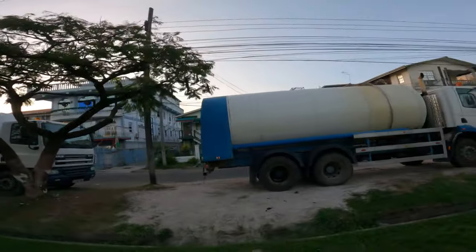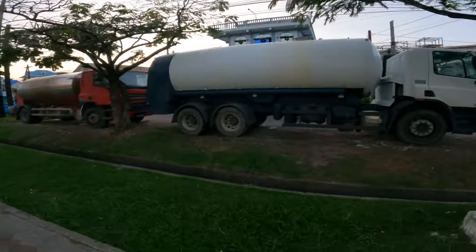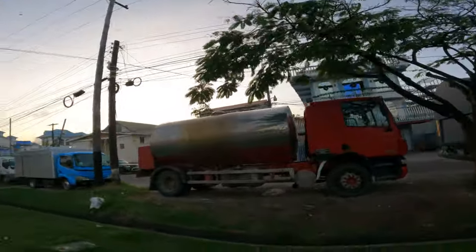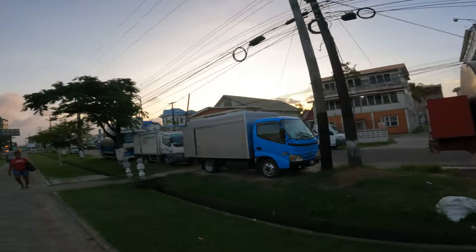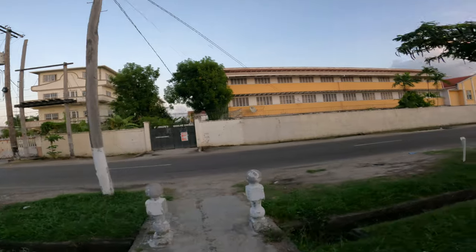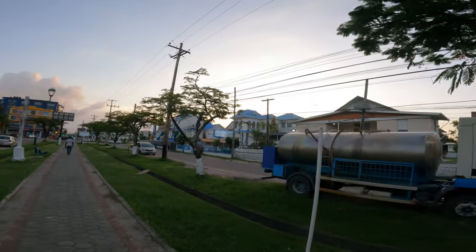There's a lot of trucks here. Not sure what's inside the containers. Maybe it's oil. Who knows? But it seems like it's water, because they have ultra water, so it's probably water. And here is St. Joseph Covenant, Guyana Oil Company head office.